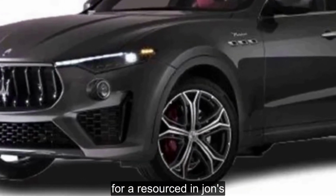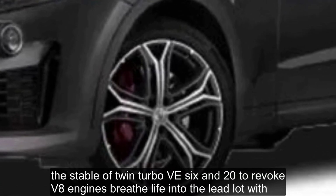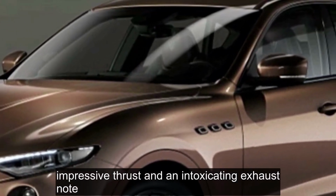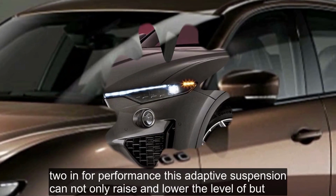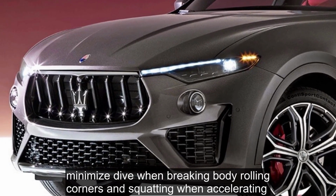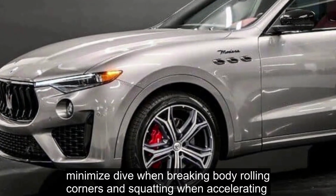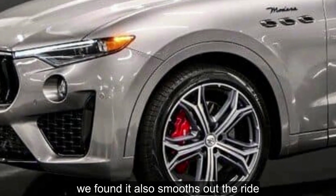Ferrari-sourced engines. The stable of twin-turbo V6 and twin-turbo V8 engines breathe life into the Levant with impressive thrust and an intoxicating exhaust note. Skyhook suspension. Tuned for performance, this adaptive suspension can not only raise and lower the Levant but minimize dive when braking, body roll in corners, and squatting when accelerating. We found it also smooths out the ride.